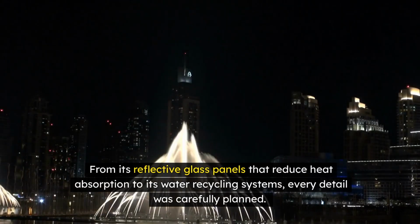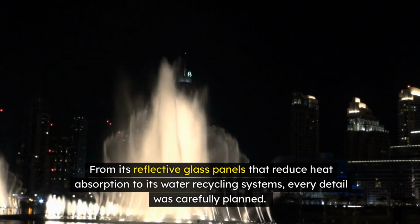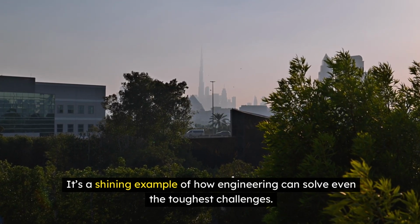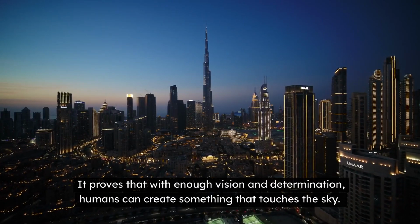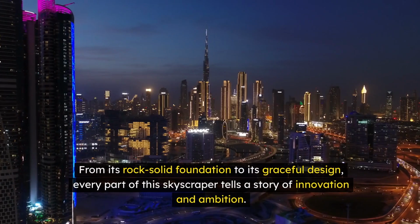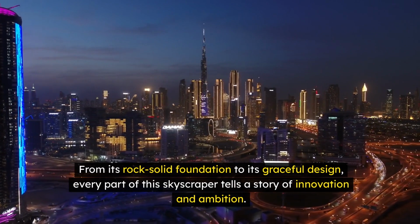From its reflective glass panels that reduce heat absorption to its water recycling systems, every detail was carefully planned. It's a shining example of how engineering can solve even the toughest challenges. The Burj Khalifa isn't just a building, it's a statement. It proves that with enough vision and determination, humans can create something that touches the sky. From its rock-solid foundation to its graceful design, every part of this skyscraper tells a story of innovation and ambition.